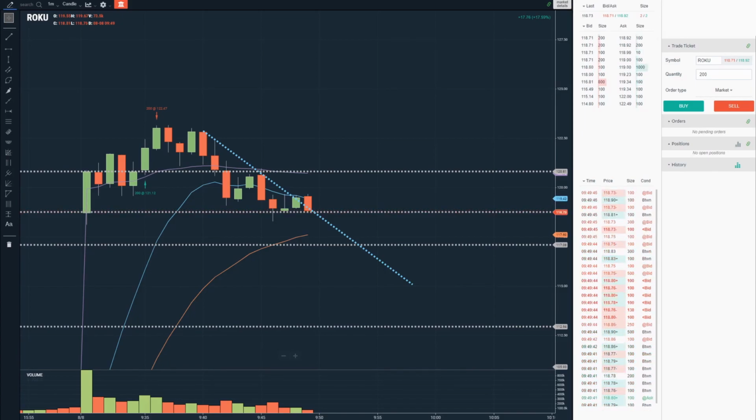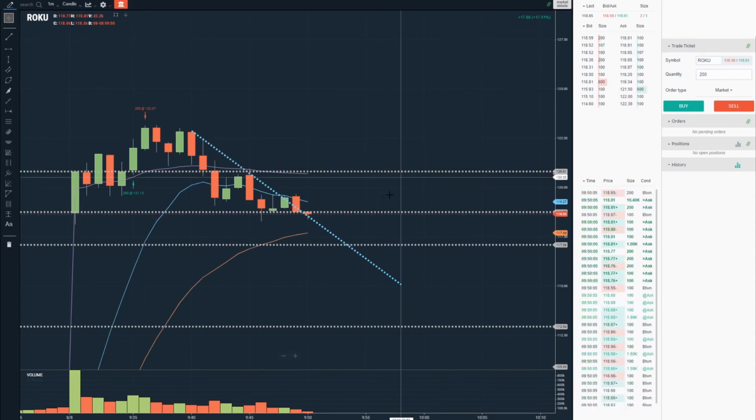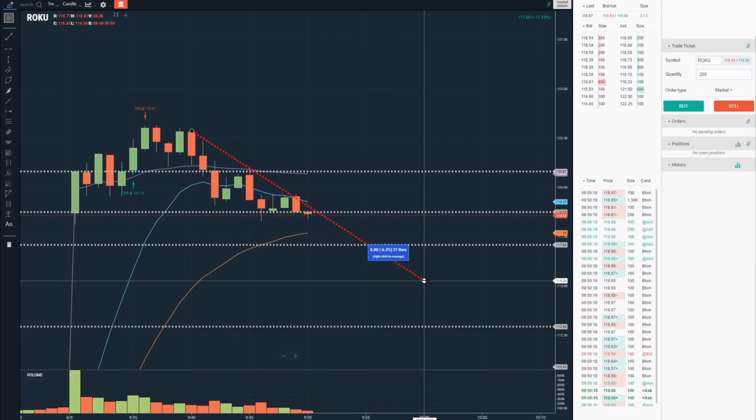As you can see, the trend line broke at the third retest, but it was just a fake break as the price reversed quickly back down. This is exactly why you should wait for a third retest of the trend line.